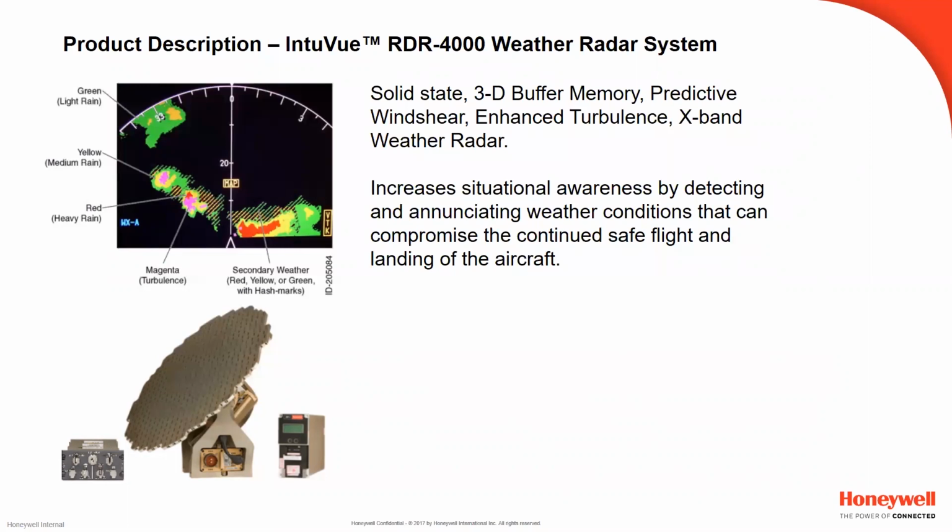And instead of a tilt control, as I mentioned, it will automatically show you the relevant weather within plus or minus 4,000 feet of the altitude of your aircraft, and shows it as relevant or irrelevant weather based on the inputs from the flight management system. The system's capable, of course, of rainfall detection, turbulence associated with rainfall, and predictive wind shear. Also, some units have an enhanced turbulence feature, which can extend the turbulence range from 40 nautical miles to 60 nautical miles. And this is considered to be an X-band radar system, which is designed as an avoidance radar, not a penetration radar, but an avoidance radar.